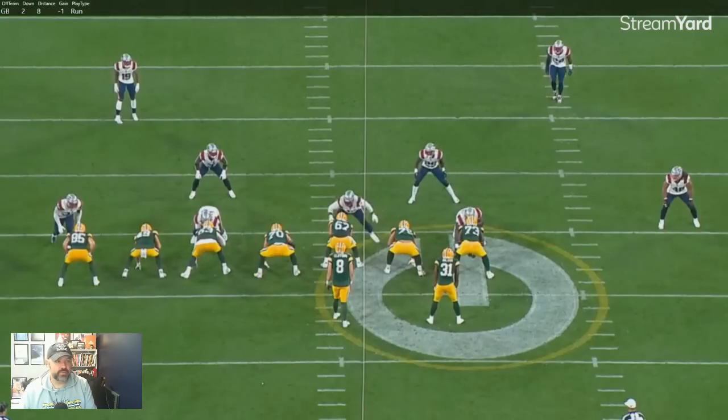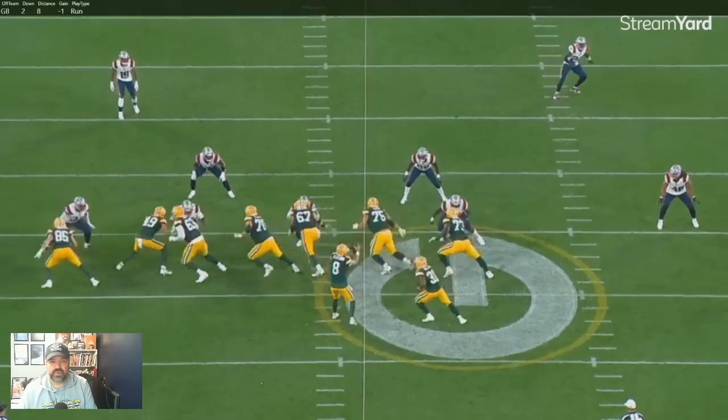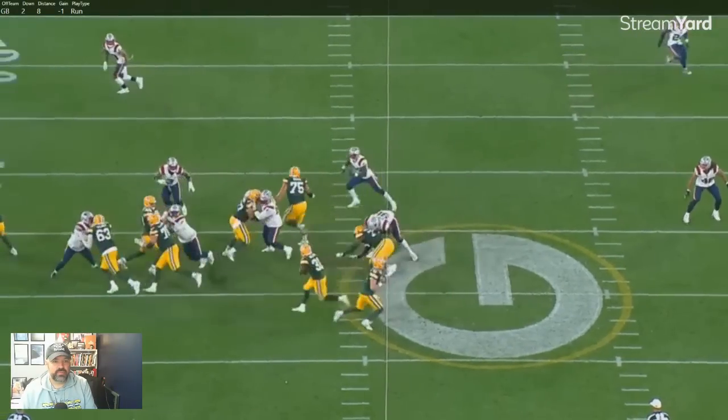Packers like to do this in a couple different ways. A lot of times last year they were pulling center guard, sometimes tackle on center. So you need to be able to move. There he is pinning. You just lock that edge. You have him leading through the hole.